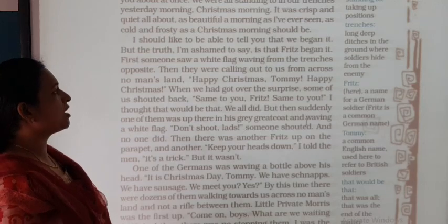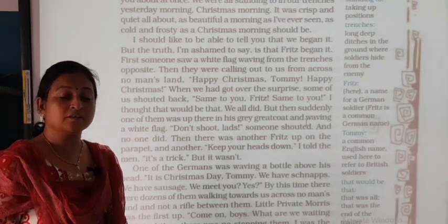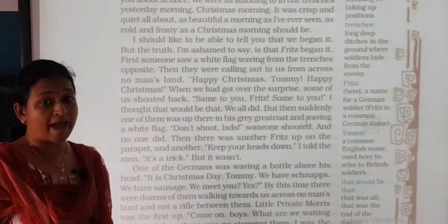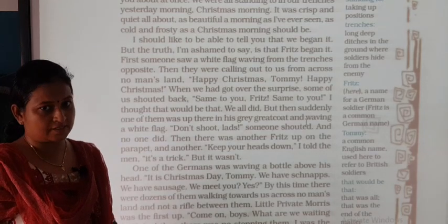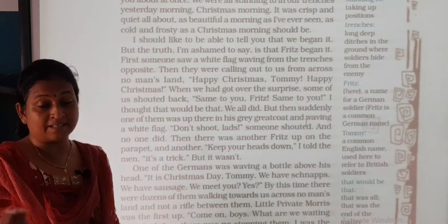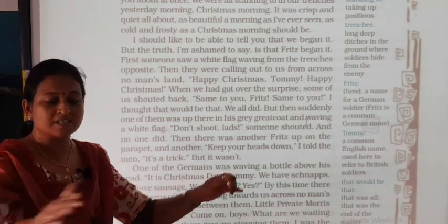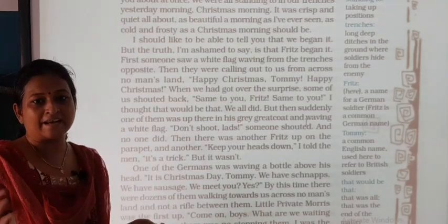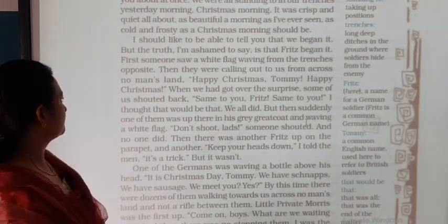First someone saw a white flag waving from the trenches opposite. And what they saw was that the German soldiers were waving a white flag. And children, you all know white symbolizes peace. And you know the backdrop is of a war. They are fighting in 1914. The First World War has started during that time. So the scene is that the two sides are standing opposite to each other on the battlefield.